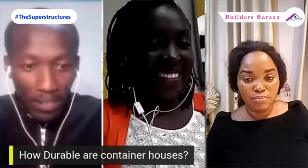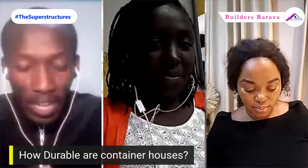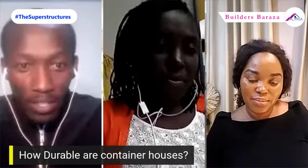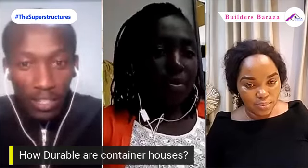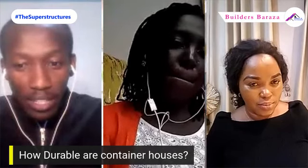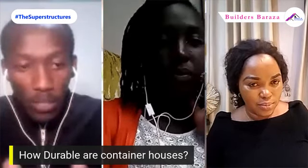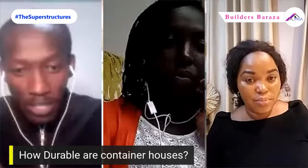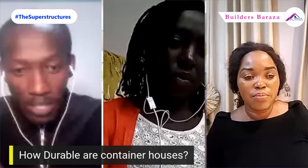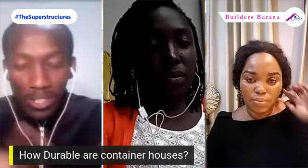Now, when you do container houses, I know you have to carve out for the windows and the doors, maybe also for ventilation areas. From what I understand, a container structurally is self-sustaining. So once you cut out the doors and the windows, does that weaken the container? And in that case, how do you approach such a scenario? Do you have reinforcement for containers once you cut out the doors?